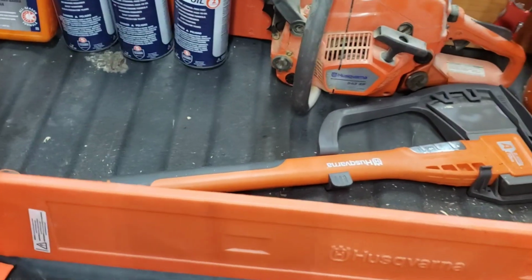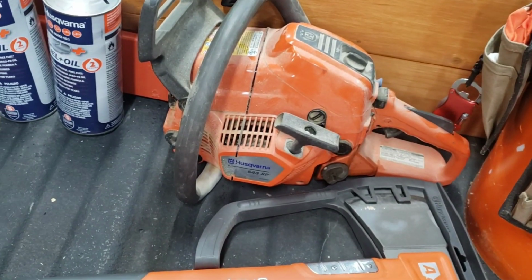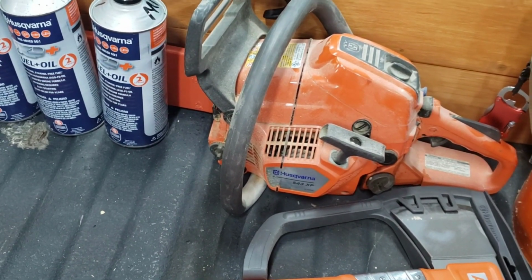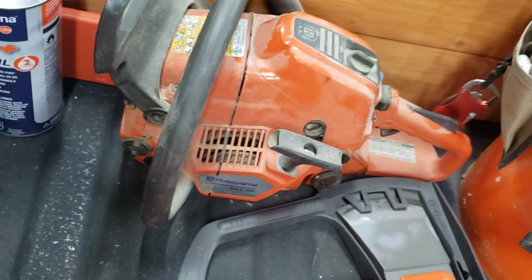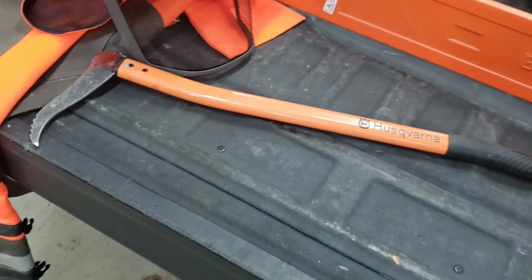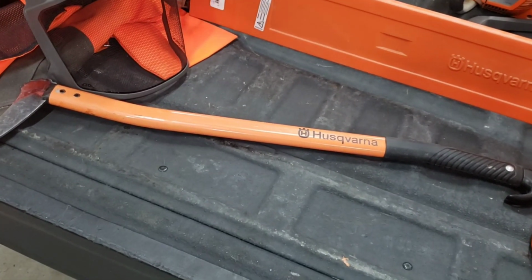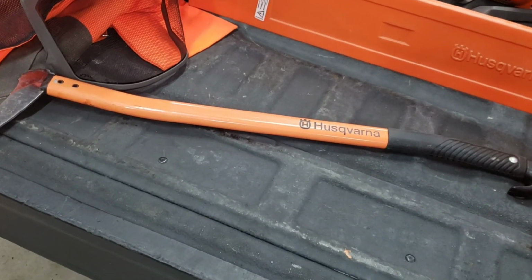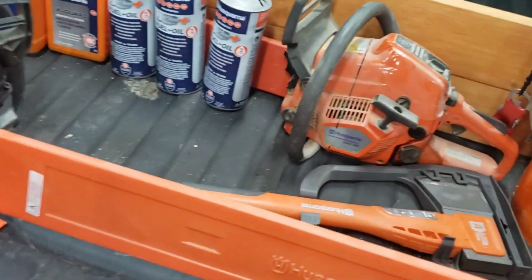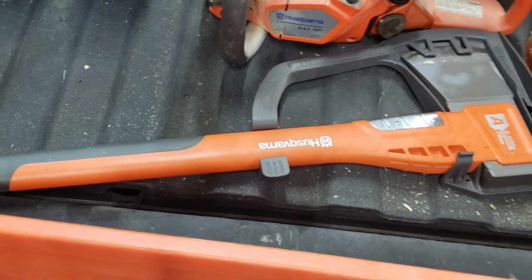I also do bring along my 543 XP, small 16-inch bar, lightweight, easy to move around with. Something you're going to want to also have. These things are lifesavers, especially if you have a bad back or you get sore after a while, tired of picking stuff up from the ground. Get yourself a pickaroon. That's the big part of everything. I also do bring along an axe. Just never know when you're going to need an axe.